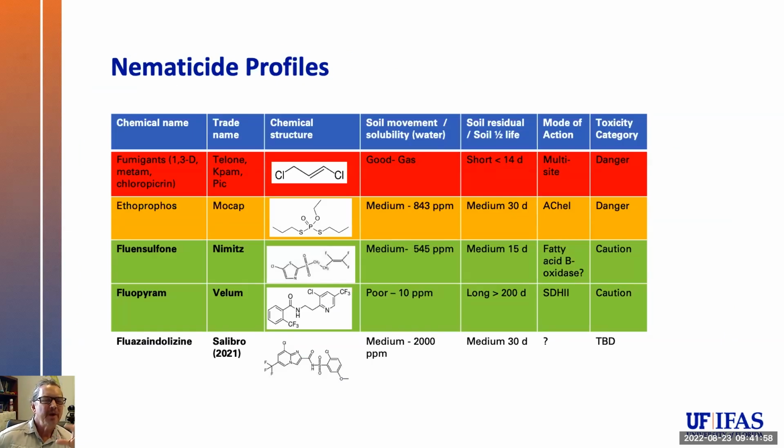This table just shows you the synthetic nematicide profiles, and I color-coded them to indicate the relative safety of these products. Obviously, fumigants have a danger label. The same as Mocap, ethoprophos, it's an old organophosphate, so it's pretty toxic as well. And the new products like Nimitz and Velum are very different as far as safety. They only have a caution label. They're very safe to the operator. So it's really nice to have, for the first time in history, some actual nematicides that don't have a danger label anymore.